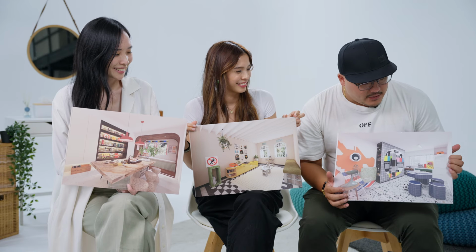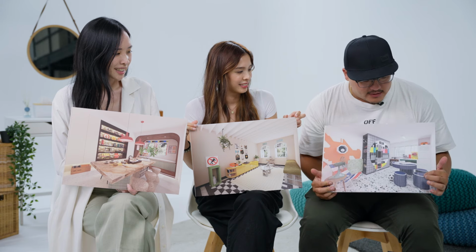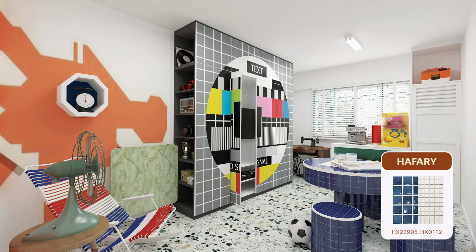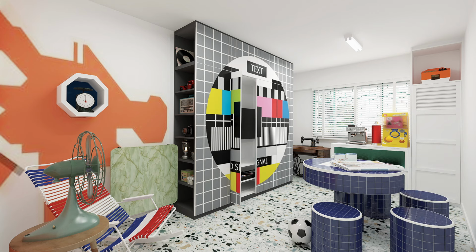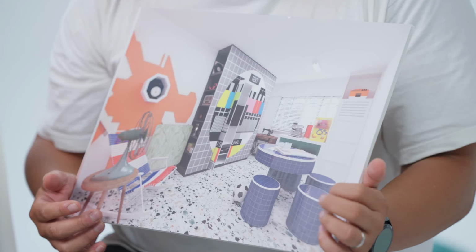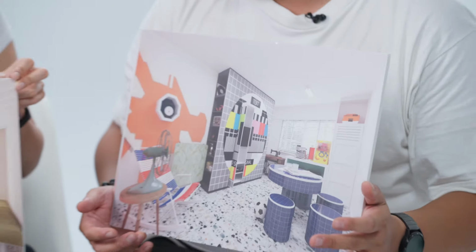Besides that, for build-up itself, we actually have this iconic HDB chess table. So we actually get from Hafari their tiles, the small mosaic tiles. So with this itself, we can actually get the tiler to do up this mold itself. So this one will double as a table with the chairs, which is also movable lah. Then yep, so this is my design concept.